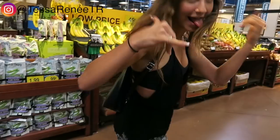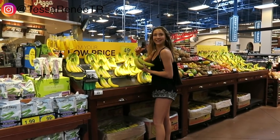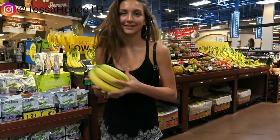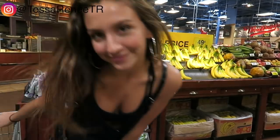Trick number 4. Always have your favorite healthy staples in your house. For me, I always have zucchini, eggs, chicken. Those are 3 of my main staples. I always make sure that they are in my house so that those are what I eat rather than going to something that is unhealthy. So maybe every single time you go to the grocery store, you stock up on those staples. And then you will be better off and at home, happy eating your healthy foods.